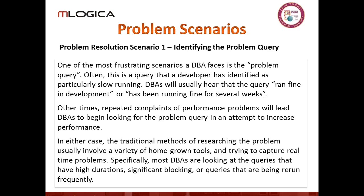Here's a particular problem that we resolved using this tool. Note that you don't always know which is your problem query. Sometimes you identify a problem query and somebody says, Jeff, this is running slow. Other times they say the system is slow, go figure it out. Sometimes you end up with, hey, it ran fine in development, or ran fine in test, or it ran fine for weeks, and afterwards it's not.